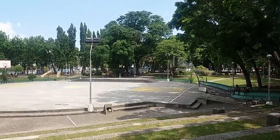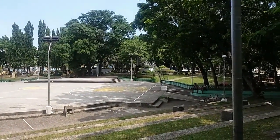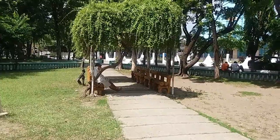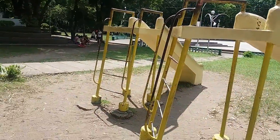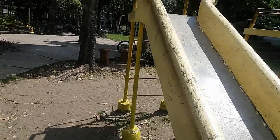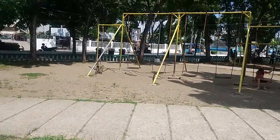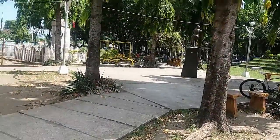We'll go that way because over there has got some playground and our Municipal Hall. Nice little covered arch with some benches here. There's another one just like it over on the other side. Couple slides. Not sure if they get very hot, but instead of using metal, they made them out of cement, which is sturdy. So that was actually probably a good idea. So there's two slides, some swings in fairly decent condition, a couple seesaws.